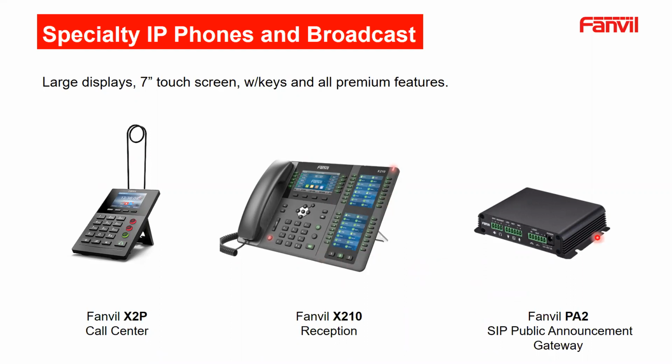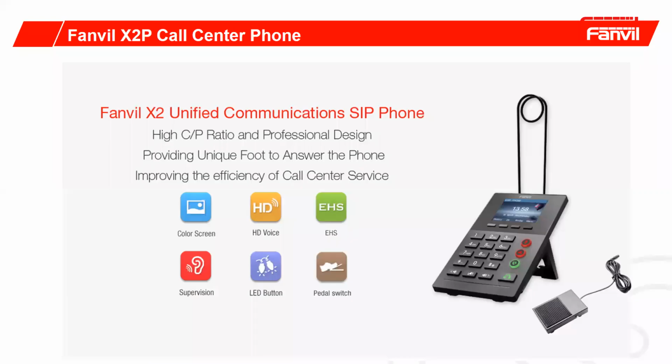And of course, this PA2 product is really our public announcement gateway, and I'll get into that in a little bit. Let's just talk about the X2 Unified, the call center phone. It also comes with a footpad as well as a rest for your headsets, and it really comes with all the basic keys that you need to efficiently run on limited desk space.